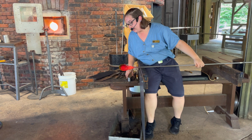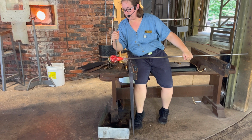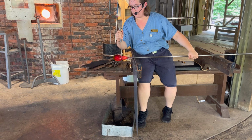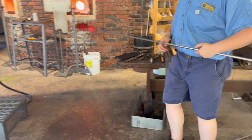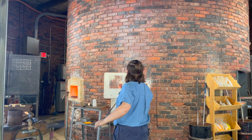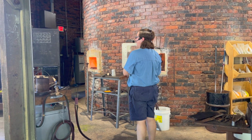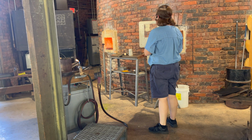Alrighty, so now we're going to go ahead and take this glass and kind of move it off the end of the pipe. So just making that small constriction there. Definitely see some of that green there on the outside. Yep. So if you're just joining us, we're making a turtle right now.